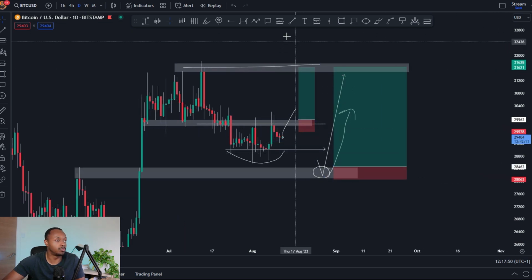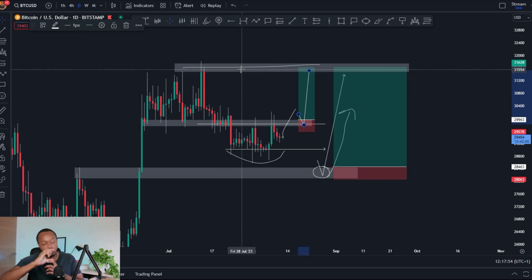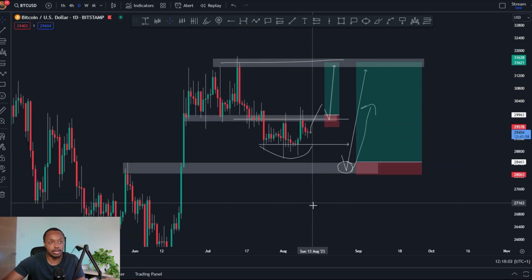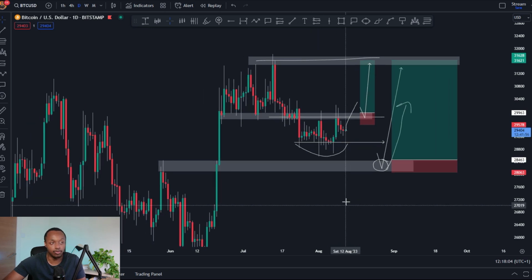But going forward, Bitcoin is still looking at more upside back to the highs, but right now just consolidation really. So in that kind of area, I would stay away and just wait to see if we can break lower or get the break and retest to go higher. But that's the analysis going into next week for Bitcoin.